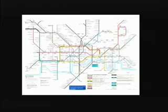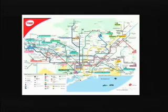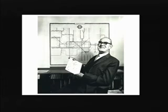What this does is it does the one thing that it needs to do. It tells you what lines to take to what stops to get to where you want to go. This has been adopted now by well over 100 different transit systems throughout the country. There's Philadelphia, there's Sydney, Barcelona, Washington, D.C. Here's right where we are, here in San Jose. So Harry Beck's map is hack number 5.